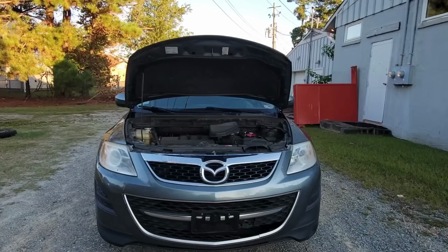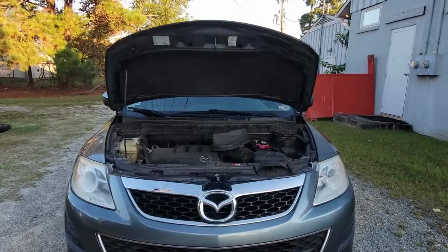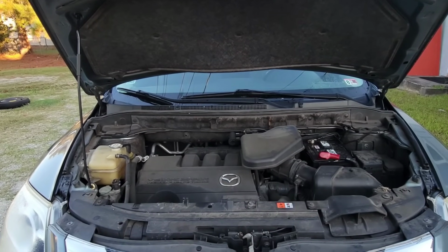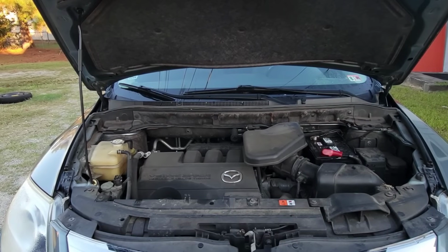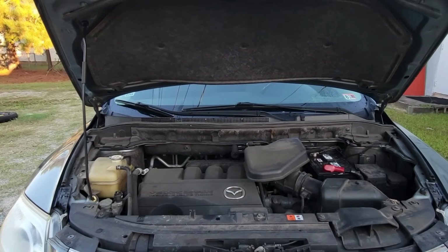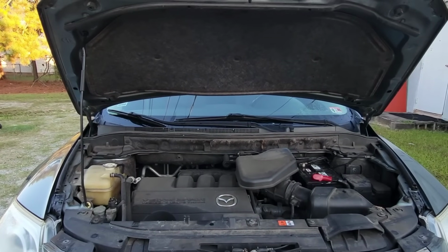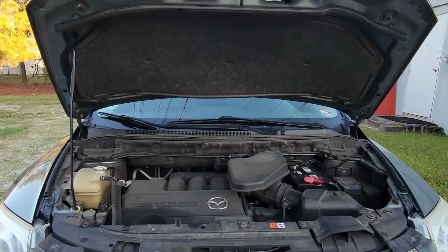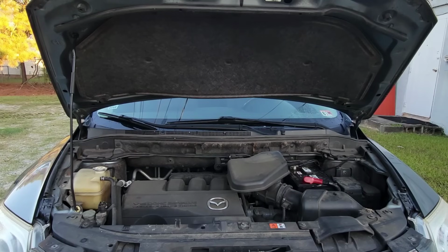Now let's get to the engine. Under this hood, you have the 3.7 liter V6 engine. This engine is called the Cyclone, or also referred to as the Duratec. It is a Duratec engine made by Ford. And if you are a lover of Ford manufacturing, you will know that the Duratec engine is considered one of the best engines made. This Mazda shares the same engine with the Ford Edge of the same years, Mazda 6, Ford Fusion, Lincoln MKZ, and so many other cars made by Mazda, Lincoln or Ford.